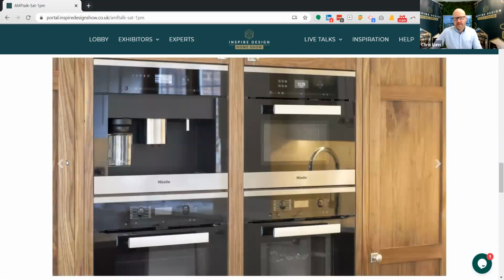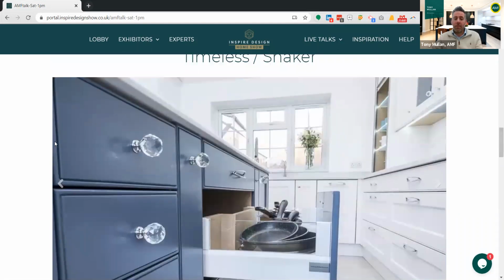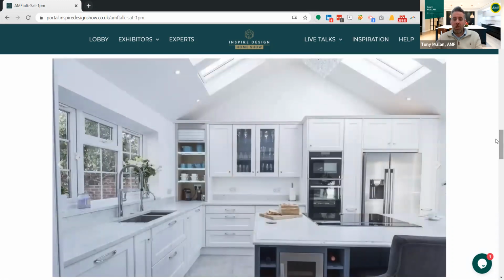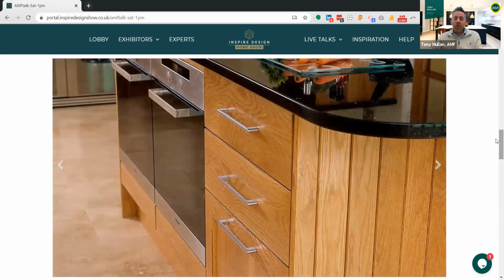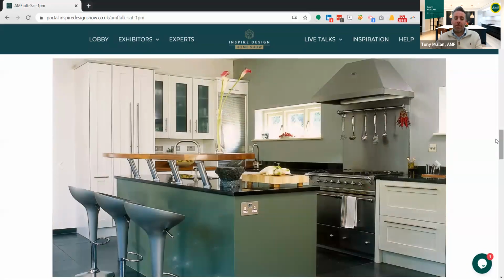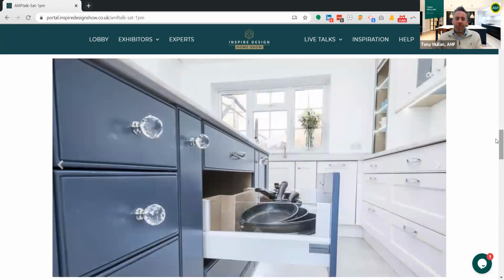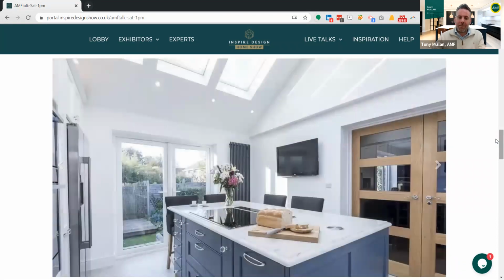The next level down in terms of styling would be the shaker styles. It's very similar. So this one here, for instance, is a shaker style kitchen. It doesn't have a frame around the door. The advantages of having the shaker versus the in-frame are that it is more competitively priced, and you actually save more space. The frame takes up space, whereas the shaker doesn't.